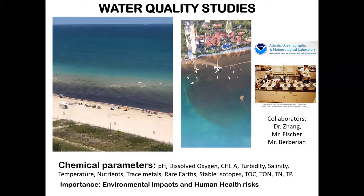So they have the equipment, we have the capabilities, and we really are concerned about the problems of water quality with the people, with the tourists. The other day, last week, I went to Miami Beach, and I saw a lot of people swimming in this brown water. So the government needs to know what is happening in order to protect the environment and people.